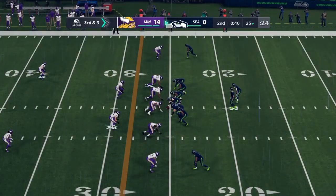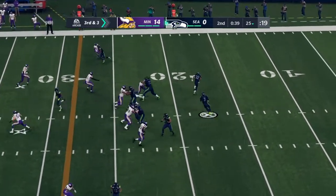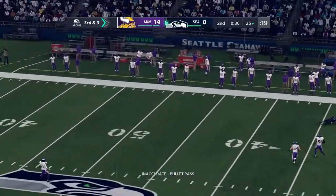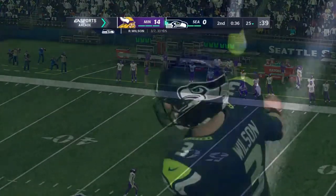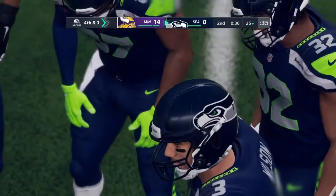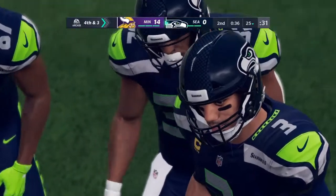A second down completion got him 7. Now here's 3rd and 3. Out of the gun, here's Wilson. And that is incomplete. The passing game not in sync here early. And now it's 4th down. Incomplete. More problems here on 3rd down. They've converted only once so far in this first half.